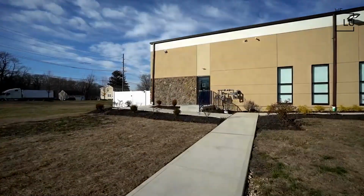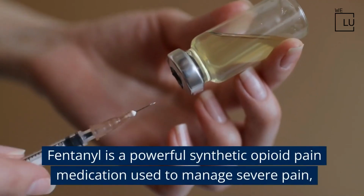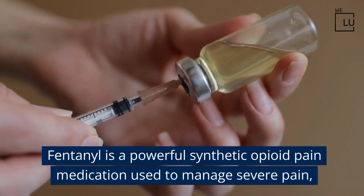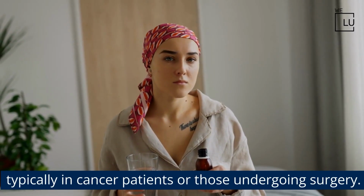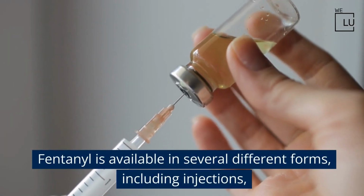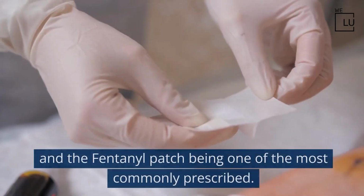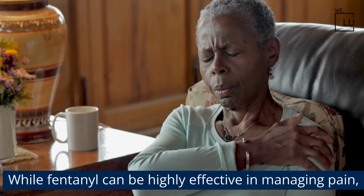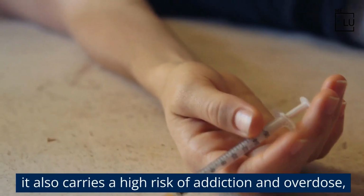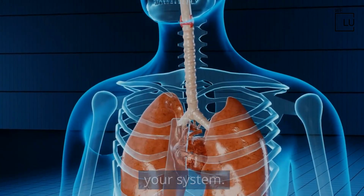In today's video we will discuss: how long does fentanyl stay in your system? Fentanyl is a powerful synthetic opioid pain medication used to manage severe pain, typically in cancer patients or those undergoing surgery. Fentanyl is available in several different forms, including injections, lozenges, and the fentanyl patch being one of the most commonly prescribed. While fentanyl can be highly effective in managing pain, it also carries a high risk of addiction and overdose. So it's important to understand how long it stays in your system.